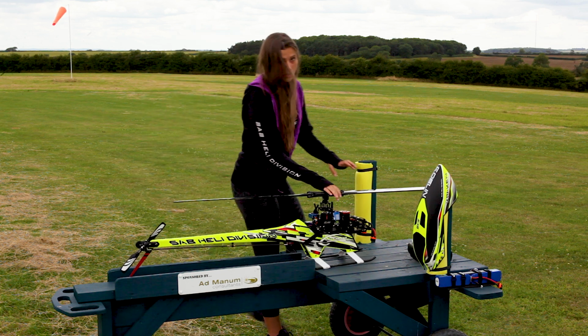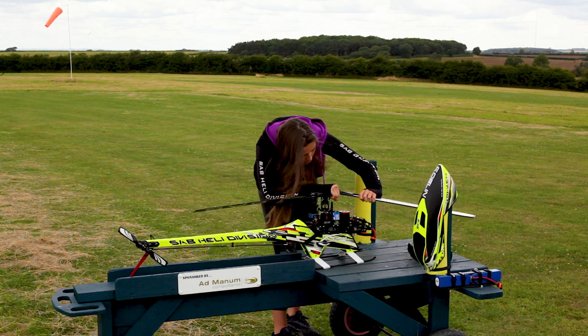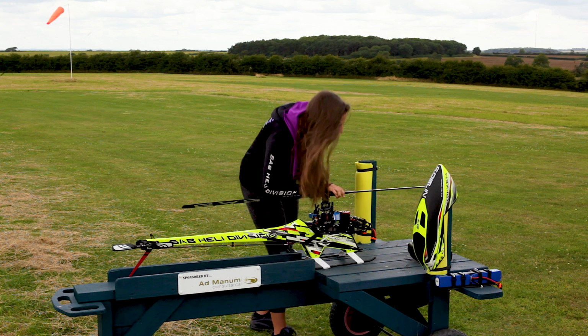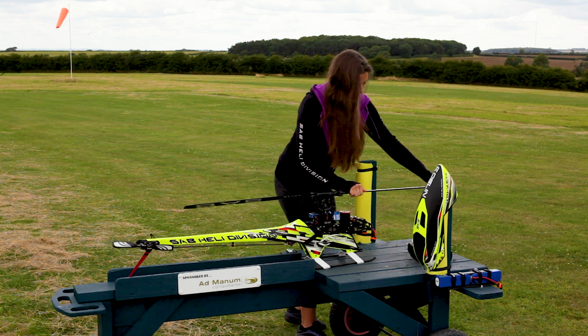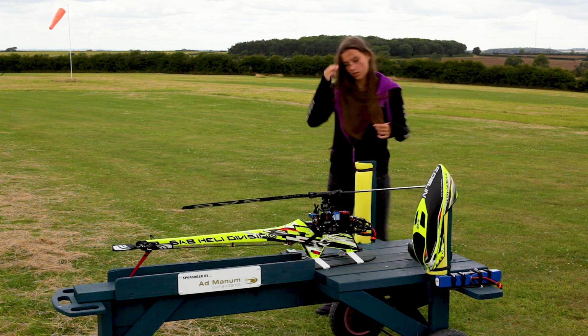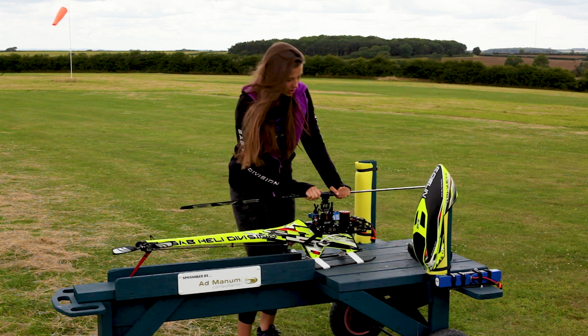So I'm going to do the exact same thing on the other blade to check the root, the leading edge, trailing edge, twist it, and then look down the blade. And that looks all good. So I'm going to check the linkages now.